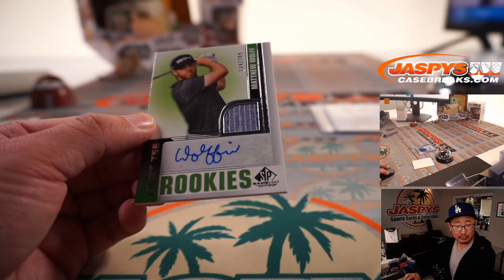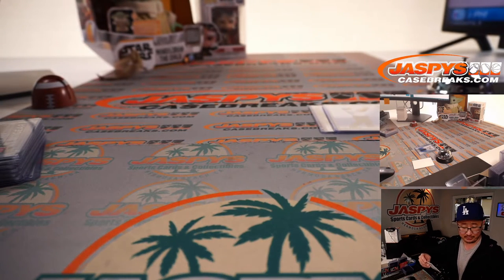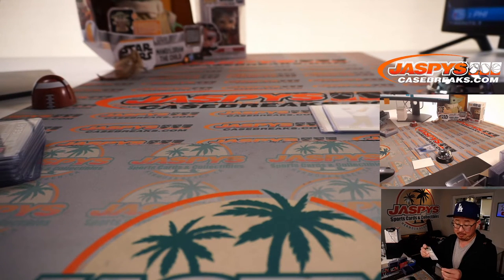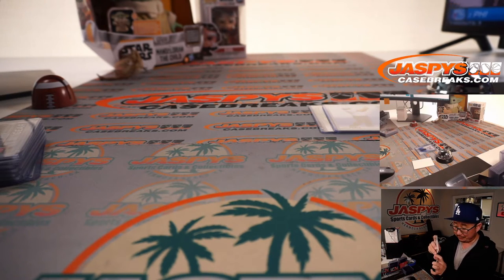I feel like Matt Wolf is doing pretty well. Yeah, he's tied for fourth. He's 3 under through 13. So if he ends up winning the U.S. Open, value this card to the moon.